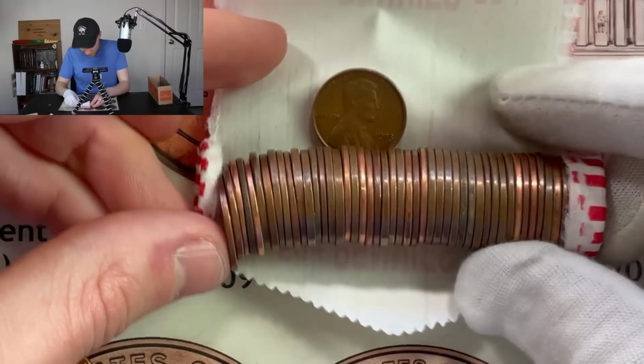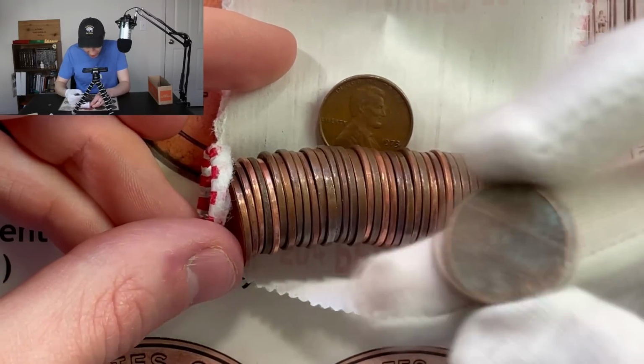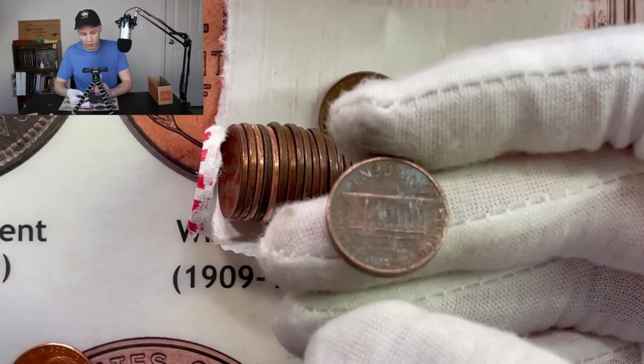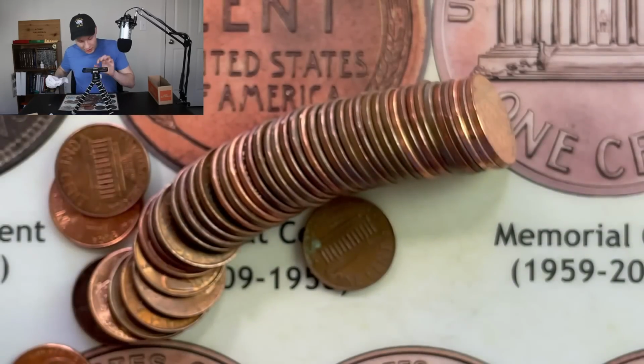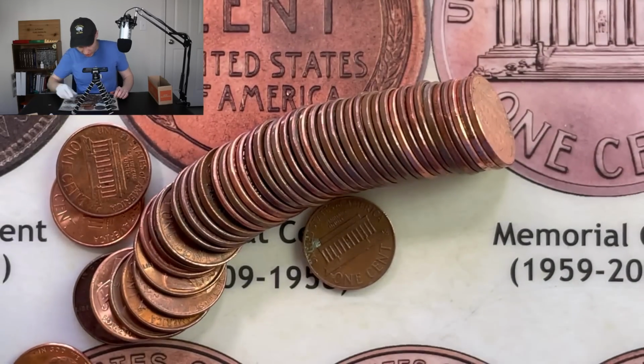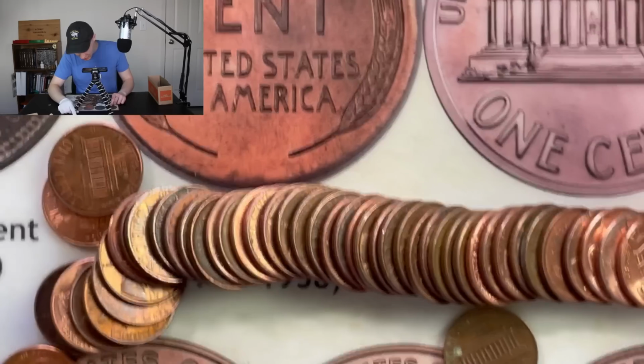And let's actually, you know what? There's another couple of edges right here, which I don't know what is going on. Okay, that one is a memorial cent for sure. What's this one going to be? Another memorial. All right. So yeah, those are some weird looking coins. Let's dump this out and see if anything is going to come out of it, just briefly. Oh, wait a minute, guys. I think we definitely have at least one good one.